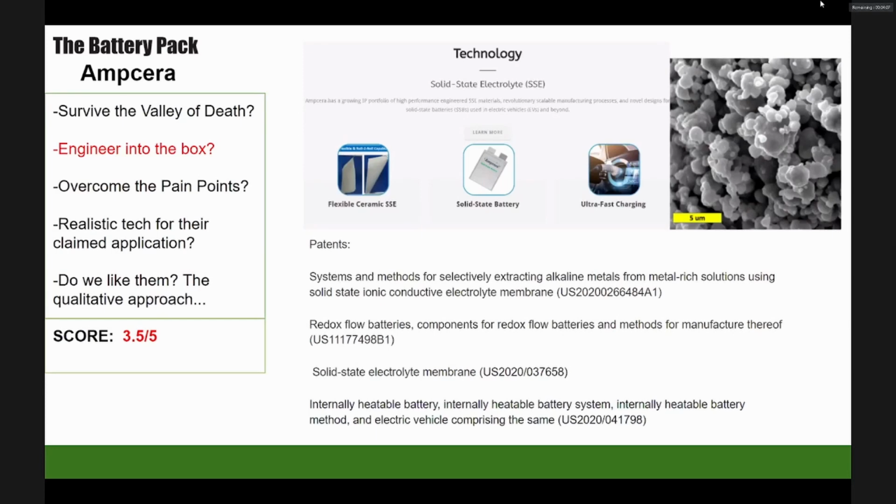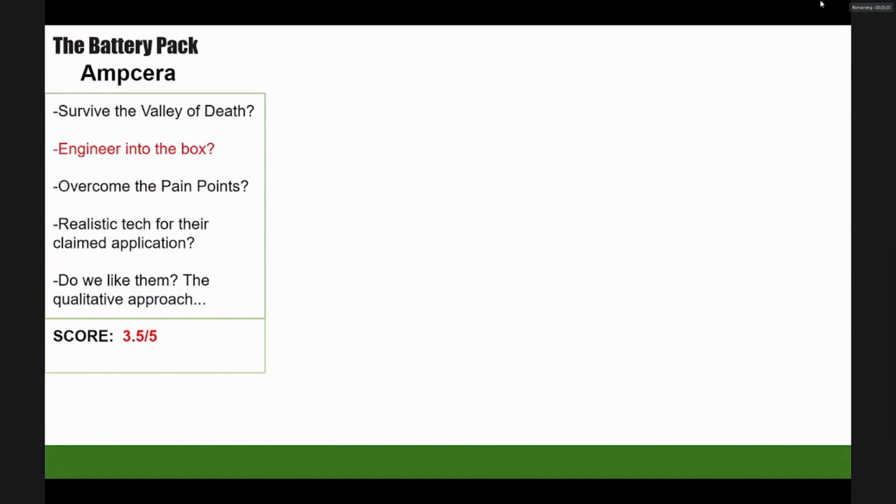Basically, solid state in general does not engineer into the box for batteries. Almost every type of solid state material requires extensive differences in supply, machines, tooling, processing, manufacturing, and testing compared to standard lithium ion or lithium metal batteries. So while solid state does not really engineer into the box, Ampcera is like a 4.5 or a 5 of engineering into the solid state box. So that's how we gave them that score. We think they're doing a fantastic job for what they are doing, but just in the industry as a whole, there's a lot of challenges in solid state, which leads us to pain points.